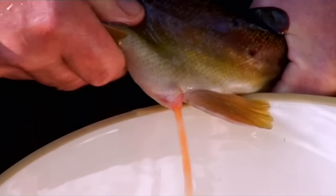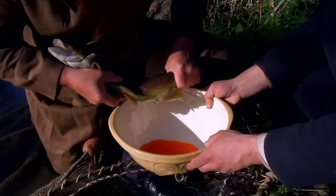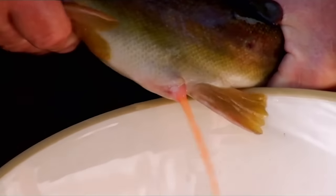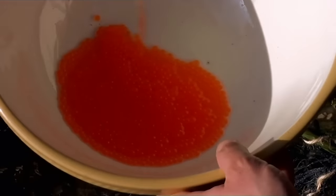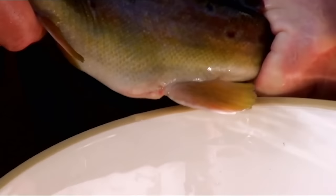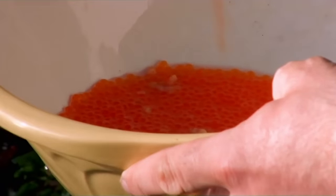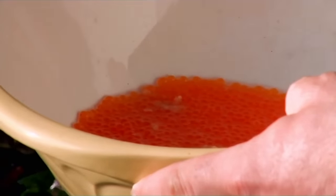And these are just the eggs coming out of it? These are the wonderful eggs. So gently stroke the eggs towards the vent and they'll come out into the bowl quite naturally. Wow. That's a lot of eggs. How many eggs are we looking at here? This fish is about 2 pounds and therefore should give us about 1,500 to 1,600 eggs. It's a lot of eggs.